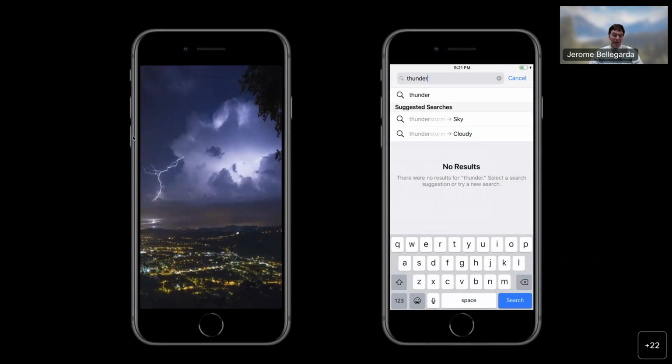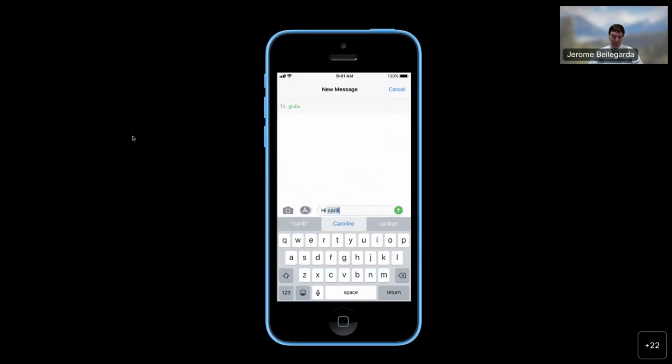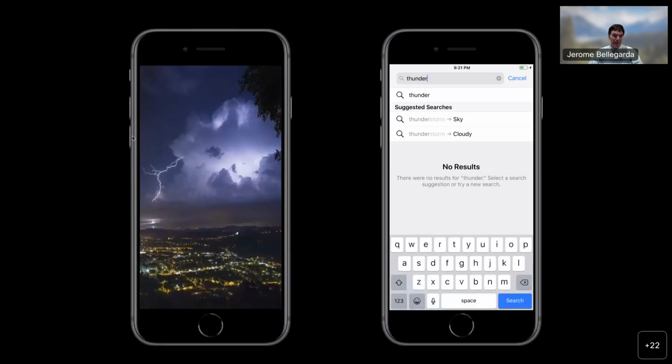So what we've done is leverage word embeddings to suggest related search words that are supported by photo search, as shown here. And this is a very easy way to improve photo indexing, which in turn offers tangible benefits in terms of enhancing user experience.